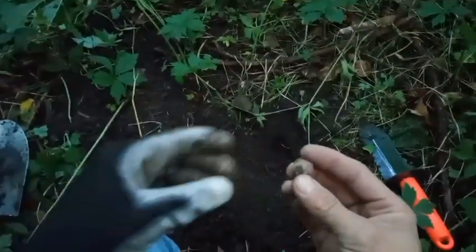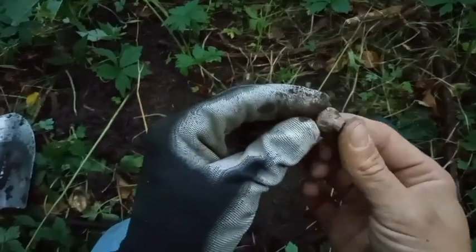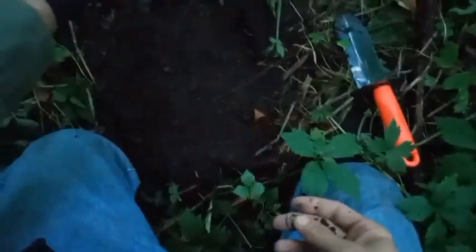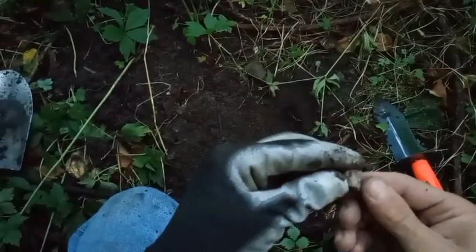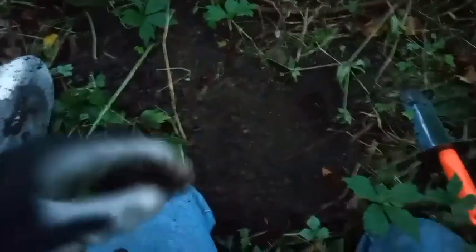Alright, folks, got our next target out. It is going to be a smushed bullet. I'd say that's probably late 1800s because of the tannish color of the lead. Soil's powder dry today. Look at that. For being wet for the last couple of weeks, it's really dry. Good canopy here, though. So, yeah, nice lead bullet. Came in at a 34. Alrighty, guys. I'll see you on the next target.